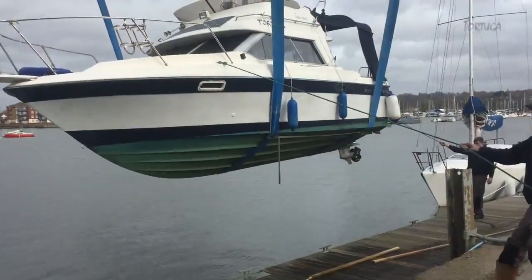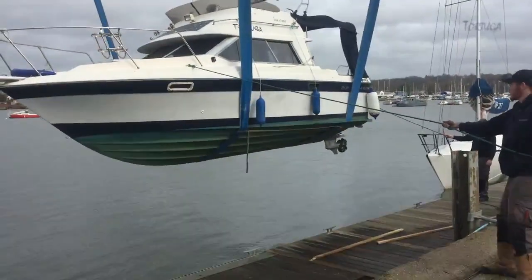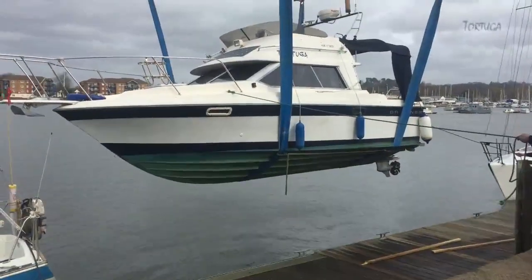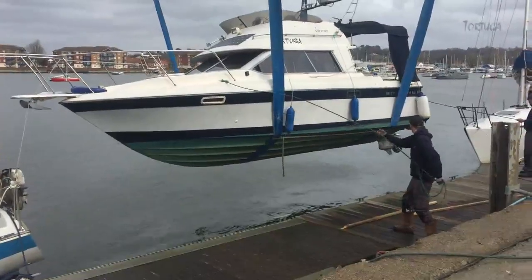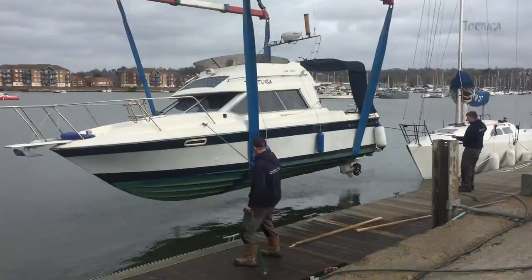Say a nice precision lift back into a very, very small space on the dock side there. You can see between the two other vessels, and the wind had picked up quite significantly by this point as well, which made it quite interesting for the crane operator and for the two lads that were guiding it back in.